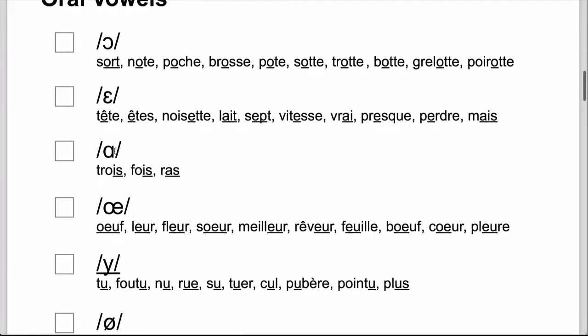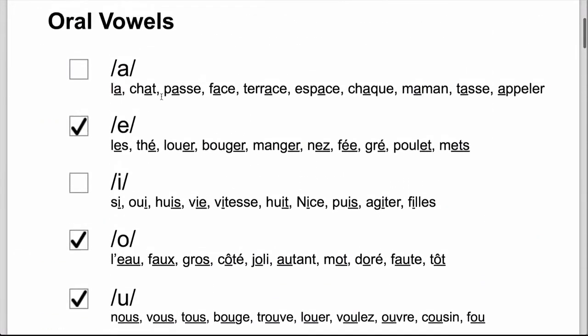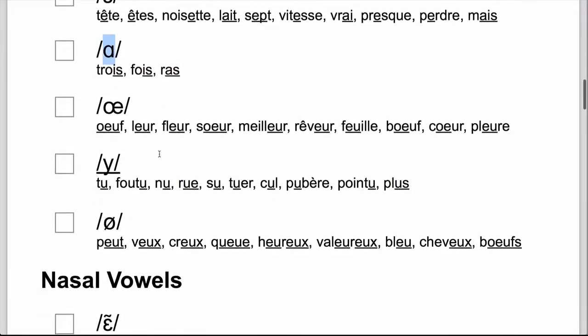This is a bit of a tricky sound that you don't really hear differentiated in too many places, but we're including it because it is differentiated in some accents. This tongue position is a bit more back compared to the a we hear. So la, cha, passe, face versus trois, fois, ra. Your tongue is in a bit more back position, so it's a different elemental sound.